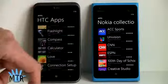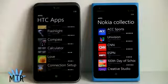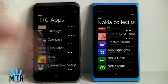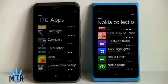Now on the Nokia we have Sports, Univision, CNN, ESPN. Now CNN and ESPN are available anyway on the Windows Marketplace. 100 Days of School for your kids' entertainment. Creative Studio, which adds Panorama Shot. Now, Panorama Shot is already built into the HTC as part of the phone software, and Nokia's Creative Studio adds that all along with all sorts of effects, like the ones that distort your friends' faces in a funny way, and some other really artistic ones that turn your photographs into line art sketches and all that kind of stuff.